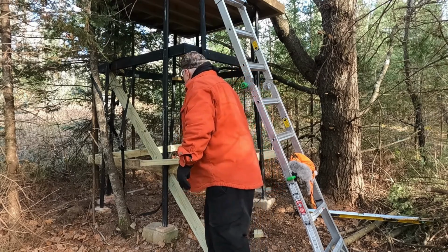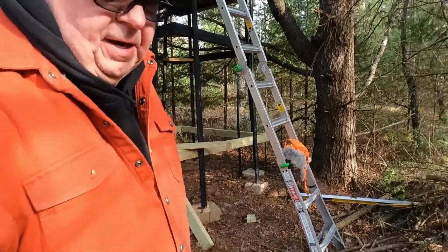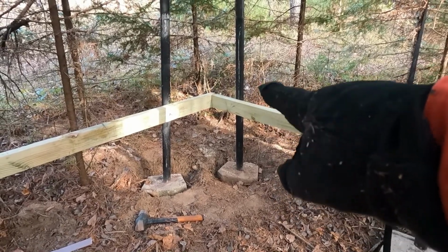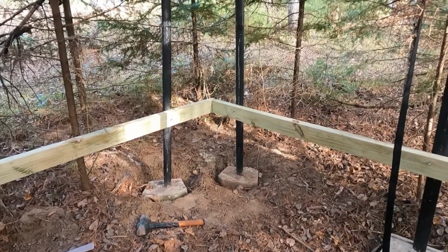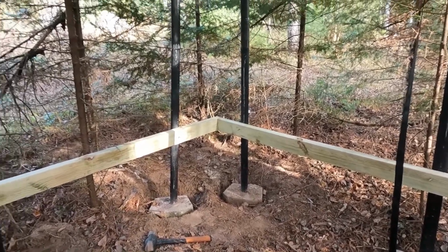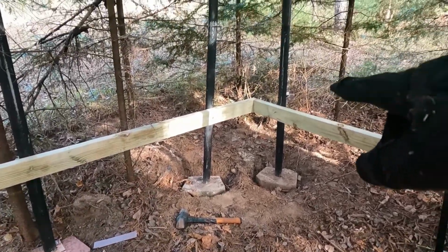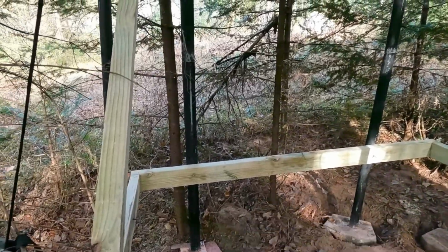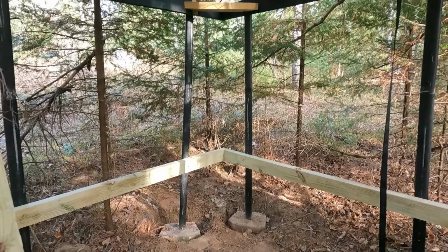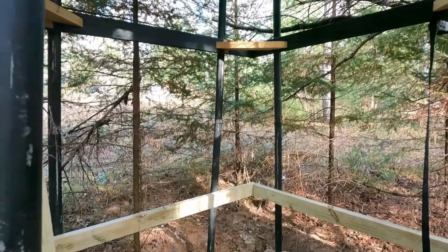I'll give you a closer look here. Those were all, so they're like a compound angle in there. So you see that corner, it's like a compound angle. And I just freehanded it with the Sawzall. Good enough for out here in the woods. A couple of them, the one over here in this corner is a little crooked, but that one turned out pretty good. That one turned out pretty good over there. So yeah, I just screwed that together, leg bolted through these pipes, and she's pretty tight right now.